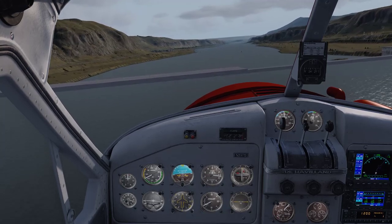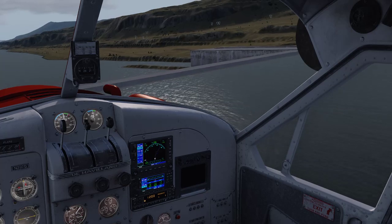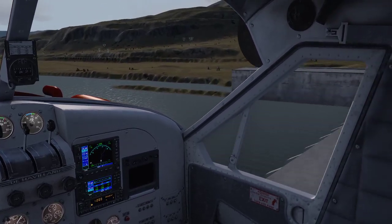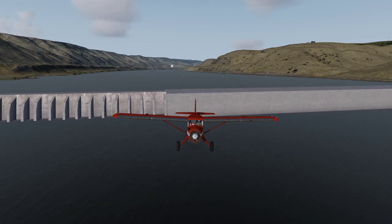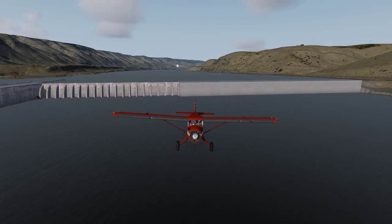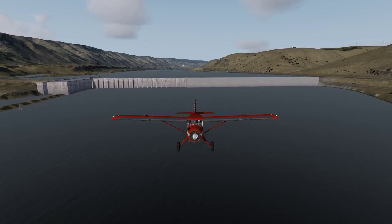To get some of these bigger boats through, they have these locks. Yeah, that's what that is. That's pretty awesome, dude. That's pretty cool that that's modeled. I'm not going to lie. Look at that. That's sweet. That is awesome.